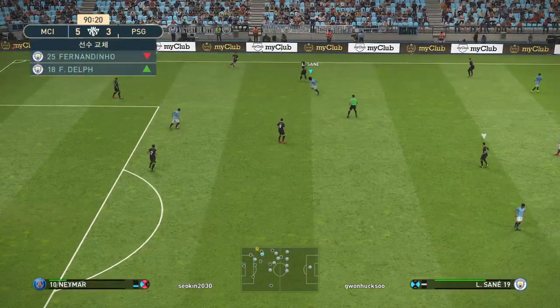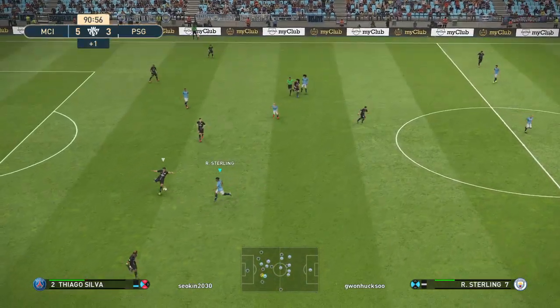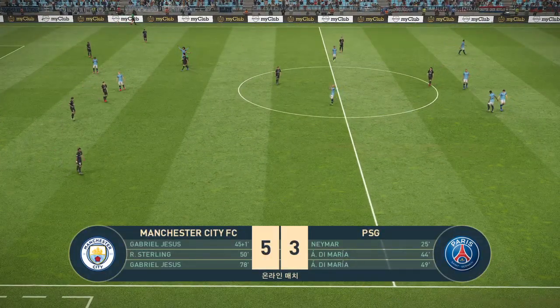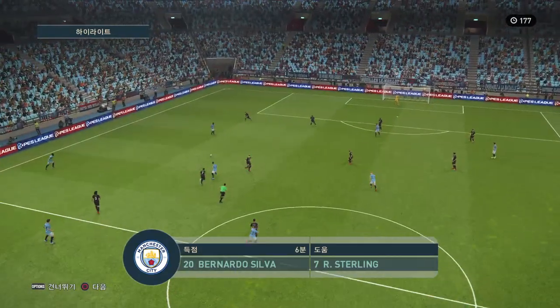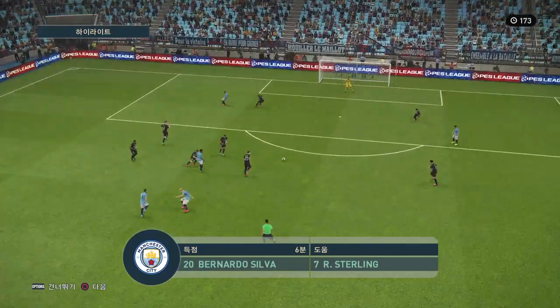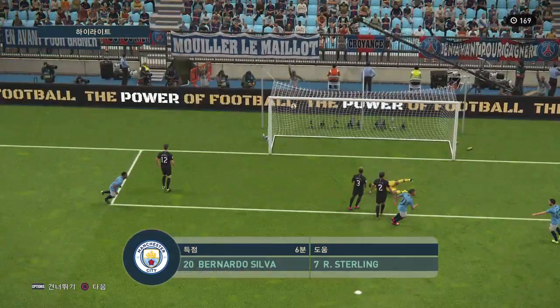Rabiot. Thiago Silva. And that's that. Manchester have won it. As much industry as inspiration. Whatever the formula, it has worked for them. So, Jim, how do you reflect on what we've seen? Yeah, looking back on this, the early goal had a big influence on what unfolded and allowed them to dictate with comfort.